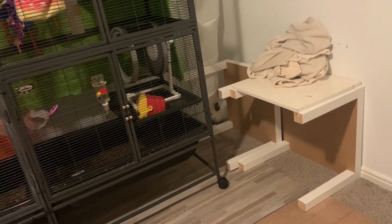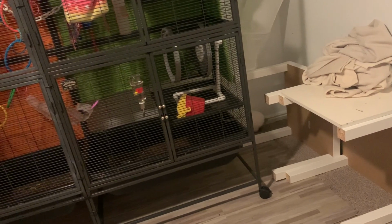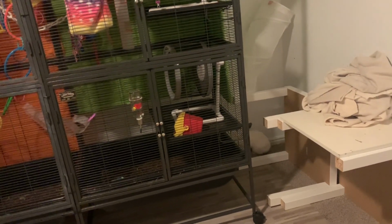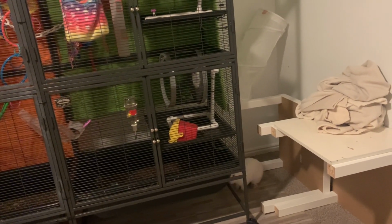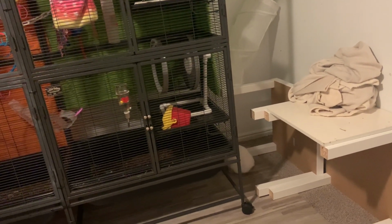I guess he didn't like how I set up the bunny room and he wants to redecorate. Oh my god. I'm going to be impressed if he actually gets that tunnel down because he keeps peeing and pooping in it, so I don't want it, but he really misses his tunnel, I guess.